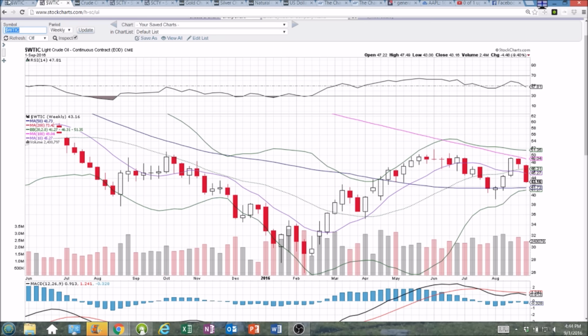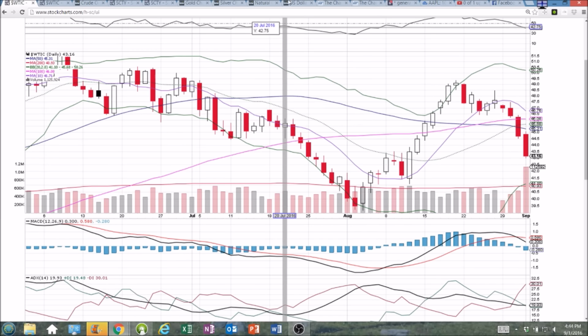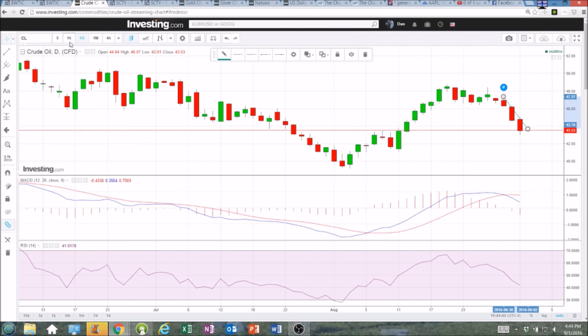If we do see continuation to the downside after a small bounce, I would be astounded to see a red oil day tomorrow, but I've been astounded before. So it's a very likely scenario that we see a short-term bounce in oil that allows for a nice flip of UWTI or USO calls or whatever your preference is for playing. And we'll certainly be watching that hourly downtrend line.